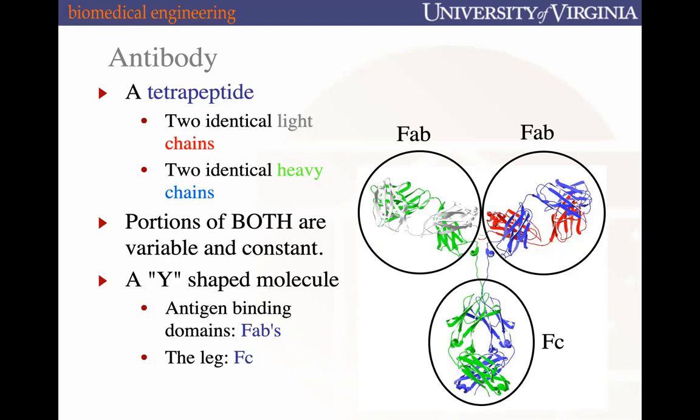This is where it can get a little confusing. It's typically also called the constant domain. But what I've always found helpful is to think of Fc as the cell binding domain, because if we look at the antibody on the B cell, that's the portion that, if it's membrane bound, will bind to an antibody receptor on the cell. If it's stuck to a cell, the Fc domain is the part wedged up there, and the antigen binding domain is above.